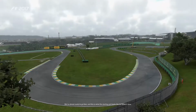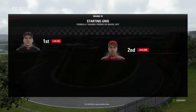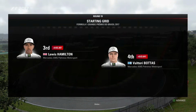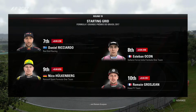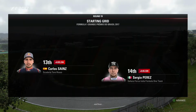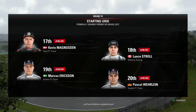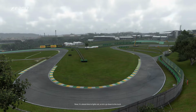We're almost ready to go then, and this is what the starting grid looks like for today's race. It's Red Bull in pole position then, and starting alongside in P2 is Sebastian Vettel. Looking down the rest of the grid, we have Hamilton, Bottas, Kimi Raikkonen and Alonso, Ricciardo, Ocon, Hülkenberg and Romain Grosjean. Verstappen, Massa, Carlos Sainz and Perez, Kvyat, Palmer, Kevin Magnussen and Lance Stroll, Ericsson and Pascal Wehrlein completes the grid. Now it's almost time to lights out, so let's go down to the track.